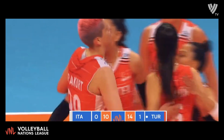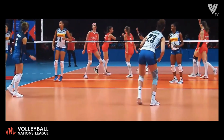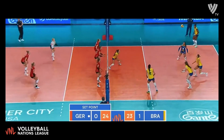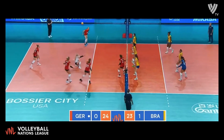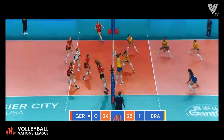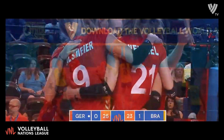Was hit right down there. That was off the net. That assistant play. Smart swing off the top. Slide attack, and that will finish the set. Slide attack.